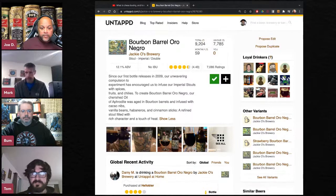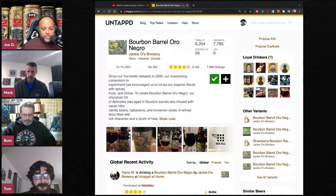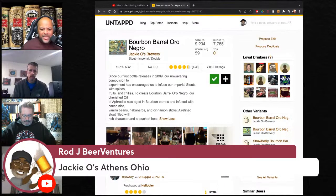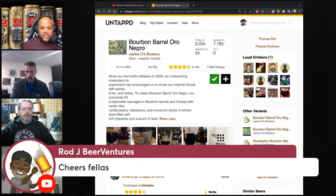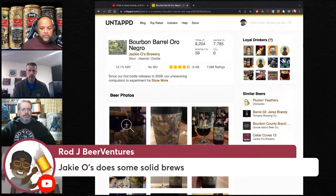Coming in strong there, Tom. Here we go. Experimentation has encouraged us to infuse our imperial stouts with spices, fruits, and chilies to create Bourbon Barrel Oro Negro, our cherished oil of Aphrodite? Whoever wrote this wrote it weird. It was aged in bourbon barrels and infused with cocoa nibs, vanilla beans, habaneros, and cinnamon sticks. A refined stout filled with rich character and a touch of heat. Nice. I'll be honest, it's one of the best bourbon stouts I've had in a while. Wow. Really? Yeah, it's really good.